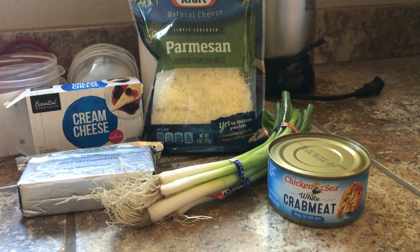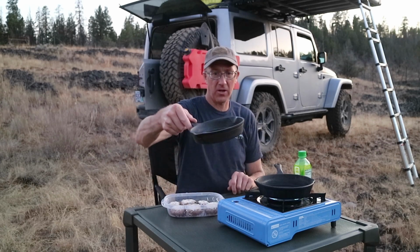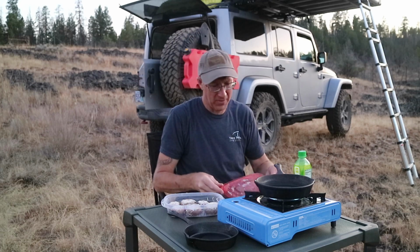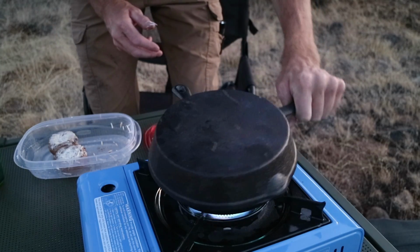And what I'm going to do is I want a little bit of an oven effect. So I'm going to get this pan really hot, and I'm actually going to drop a couple of them in here. Then I'll set that pan over the top of it so I'll have nice heat all the way around them. I'll put this hot pan on the top.